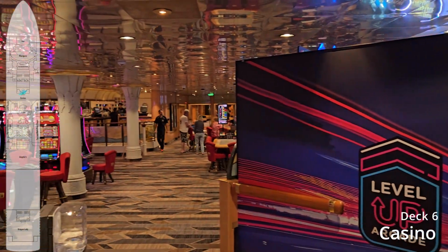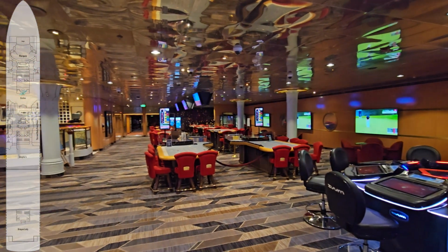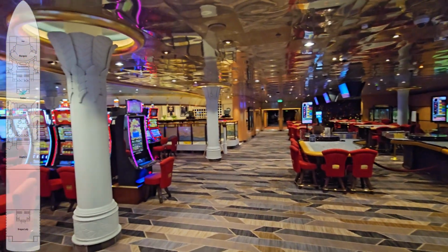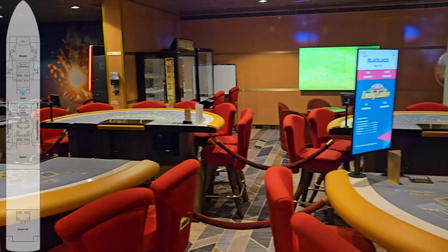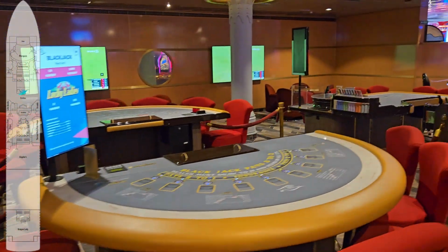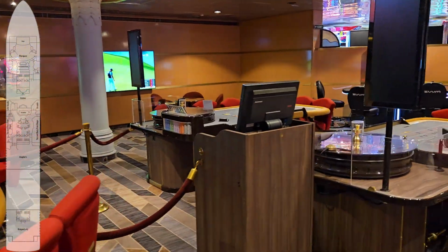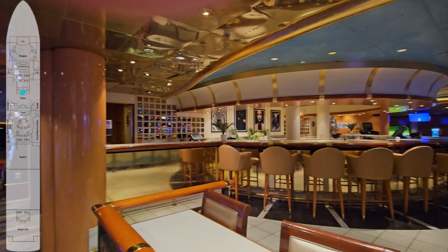Next we have the Adult Arcade, the Casino. Come here if you wish to make a donation to the ship. It offers a variety of poker machines as well as table games including blackjack, roulette, heads-up hold'em, 3-card prime poker, and video hold'em poker. If you're travelling to the Marquee for a show and going through Deck 6, you have to travel through the casino, unless you decide to go on Deck 7.